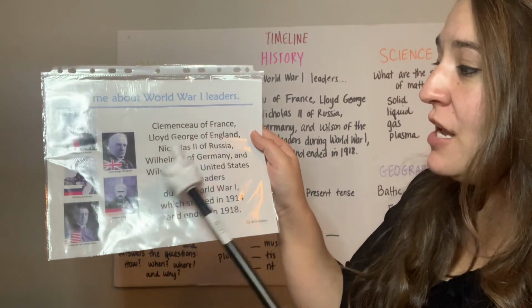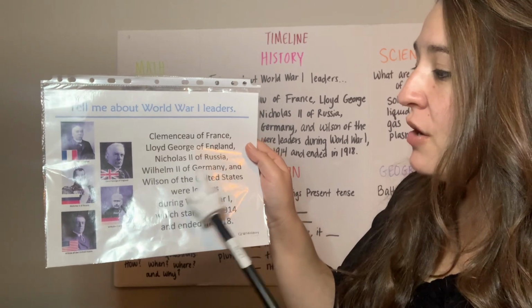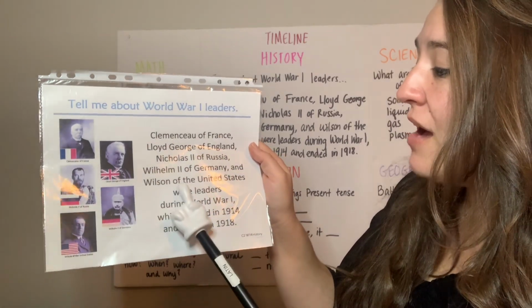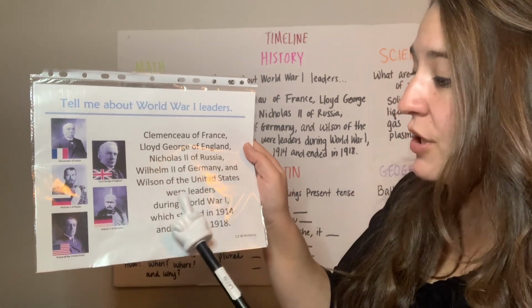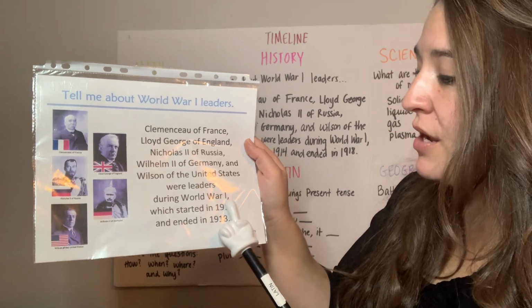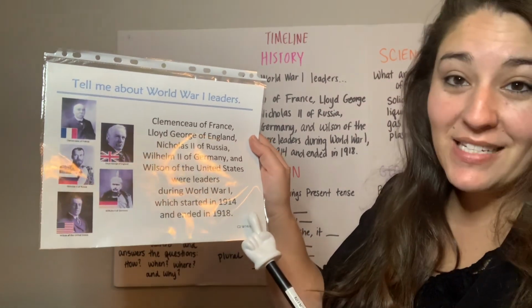Clemenceau of France, Lloyd George of England, Nicholas II of Russia, Wilhelm II of Germany, and Wilson of the United States were leaders during World War I, which started in 1914 and ended in 1918.